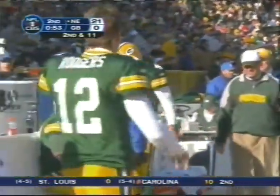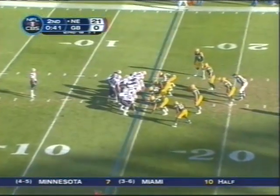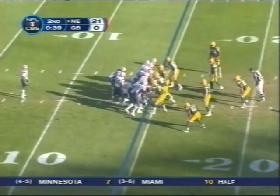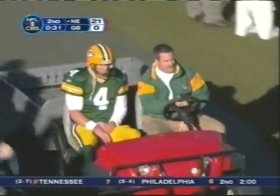And should Favre not be able to continue, then the pressure falls to second-year quarterback Aaron Rodgers. And when you say the pressure falls, it's tough enough replacing Brett Favre if the ball game was even, much less being down to the Patriots 21-0. And with that kneel down, that'll do it for the first half. Brett Favre gets the ride to the locker room. Packer Nation holds its collective breath.